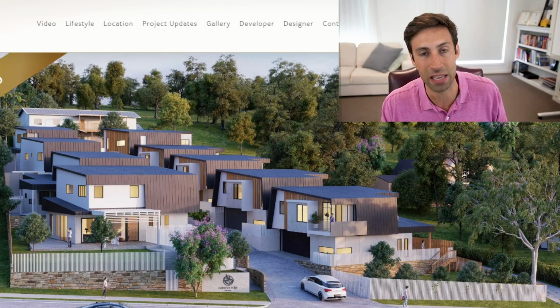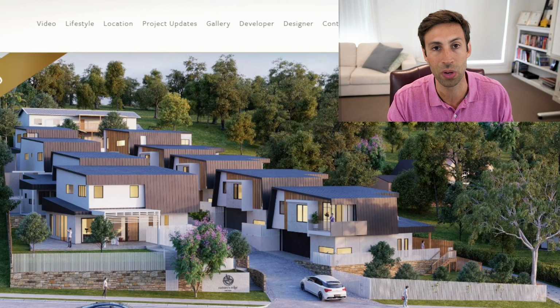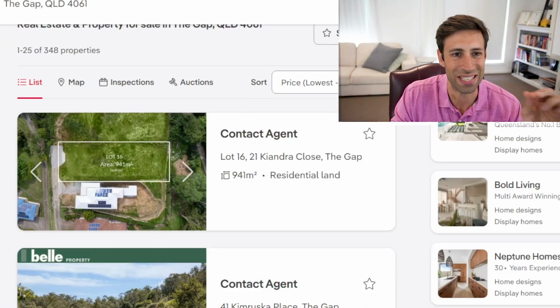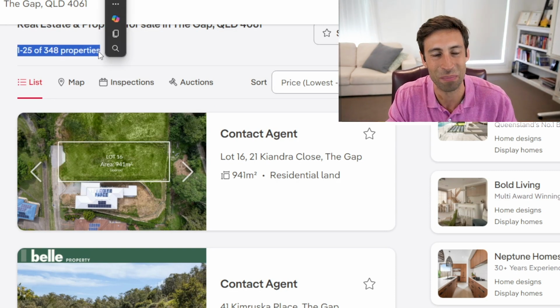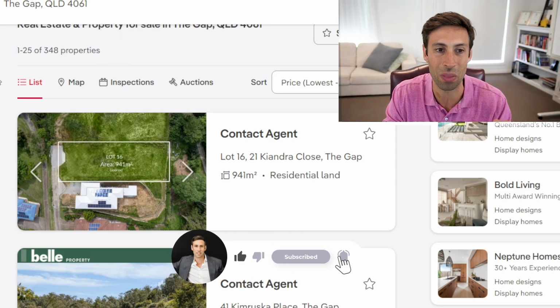And I'm going to show you the other key surrounding areas which are also pushing up prices, not just for the Gap, but also in other key locations, and it's what's called the ripple effect. So here's a quick snip of the properties on the market in the Gap, and this thing at the top says 1 to 25 of 348 properties, but I've just checked and there's only 2 pages of listings, so there's only 50 properties on the market.